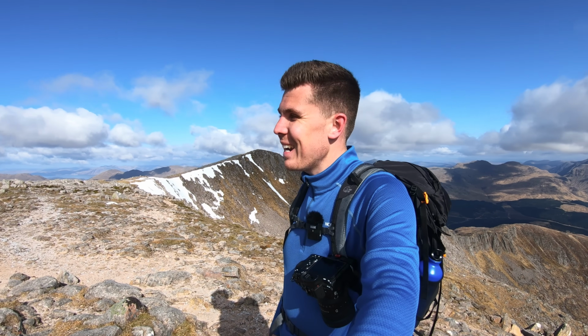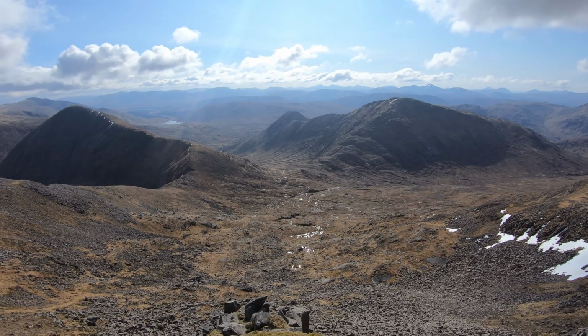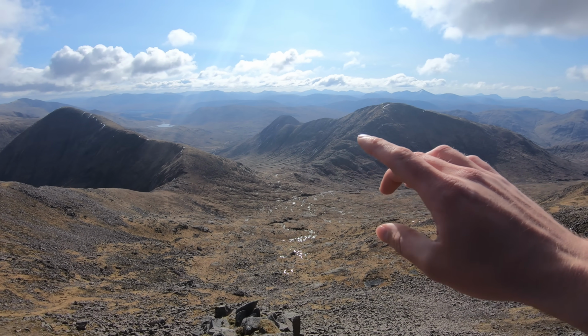Now I can see why this is going to be difficult today. I actually feel pretty good considering the ascent I've already done. You can see Starav behind me there, and this is what's going to be difficult. So there's an out and back, a bit of an outlier out here.